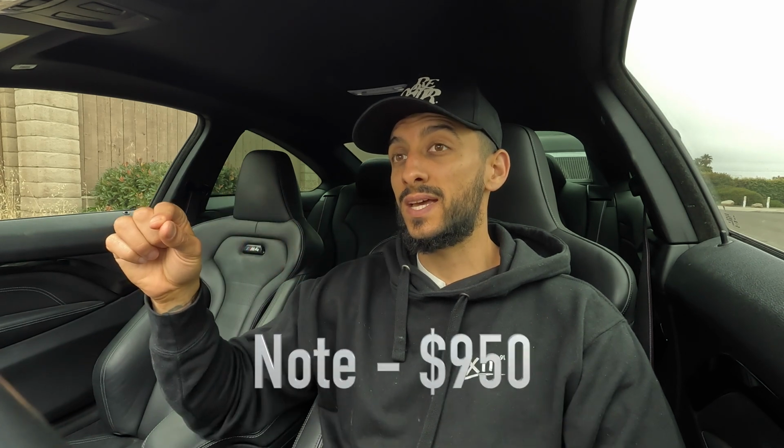I'm already getting the itch to get a G80. I'm not attached to these vehicles in any way, so I could get something, and if I lose feelings for it, I might sell it and get something different shortly after. So I don't like to put a lot of money down, and I didn't put any money down on this car, and my car payment is $950 a month. What? Now that's pretty freaking expensive.